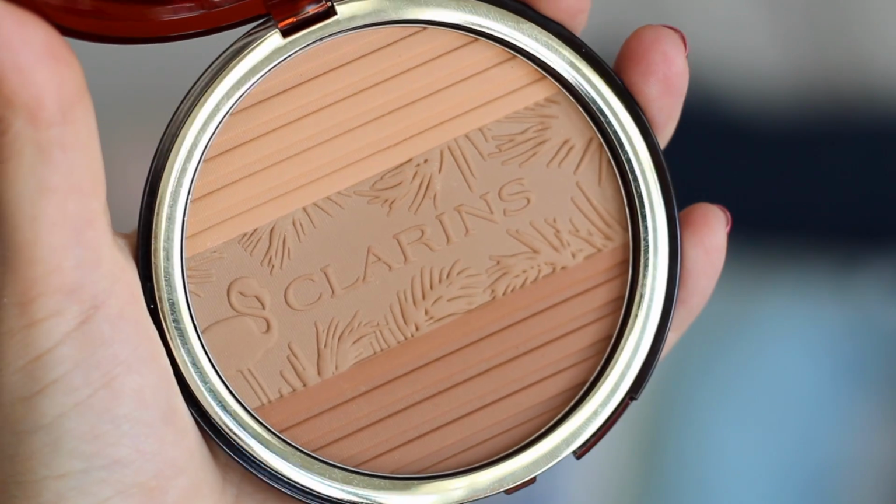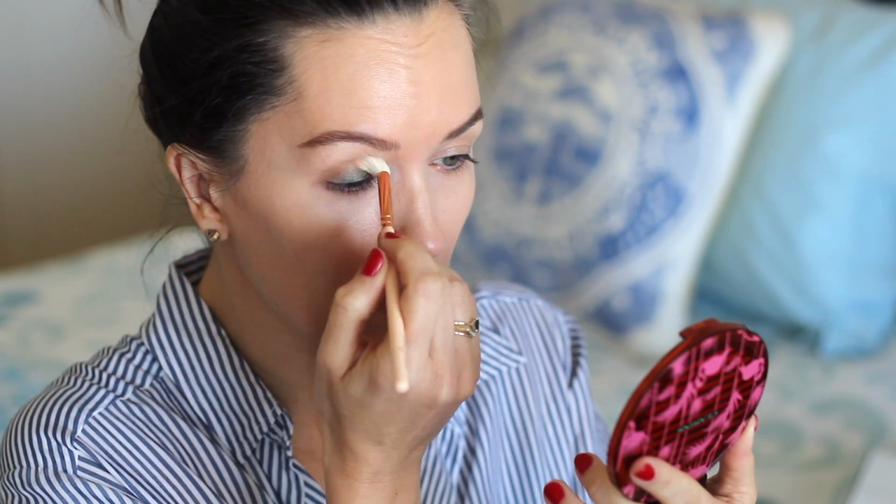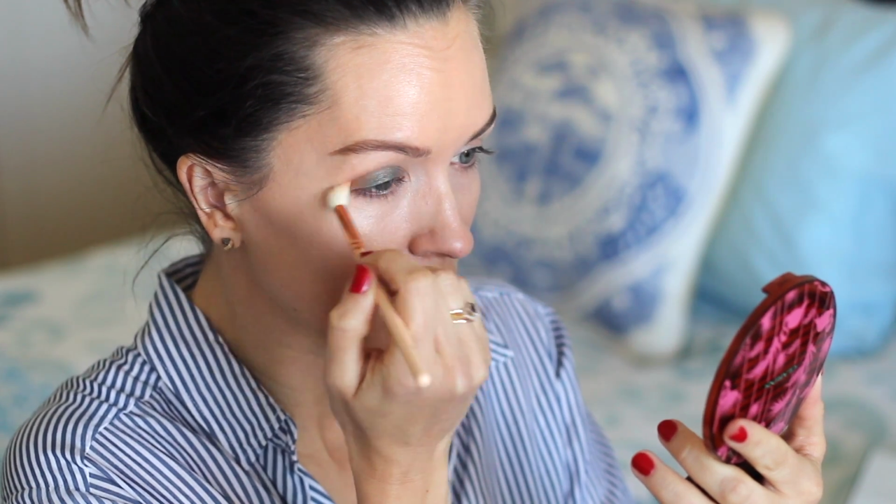It is slightly too warm for me, but I'm going to show you in the video just because I wanted to feature the product. So I'm also going to take this and use it in the crease to transition a bit and blend. I'm literally going to just swirl all the way. Okay, I'm going to do the other eye. I'll be right back.